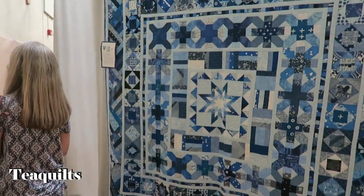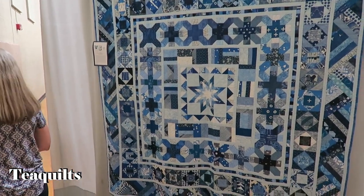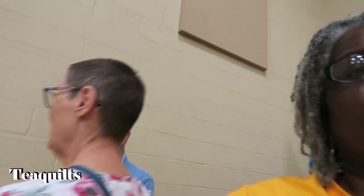One last quilt here. Sample quilts, nice. But it was still a little ranch too.